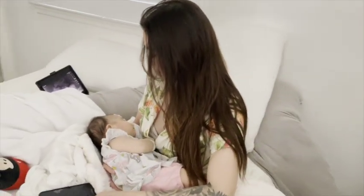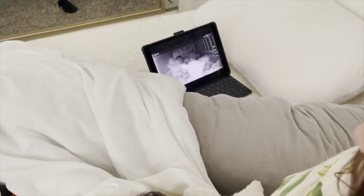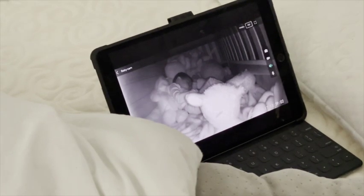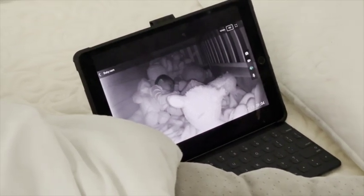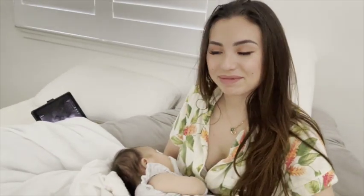We have an iPad, so I use that to look at the camera. I'll just have it on when he's sleeping and it's on in the background. I could just look at him. But if you don't have an extra phone or a tablet, then you're not going to be able to watch your baby constantly. You have to switch back and forth between apps on your phone, which sucks because I don't know about you guys, but I'm the kind of person that just wants to see my baby all the time.